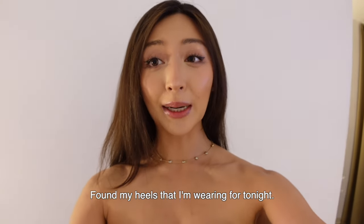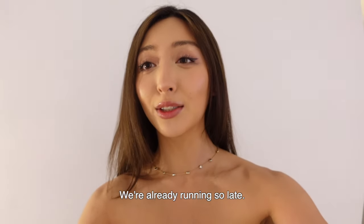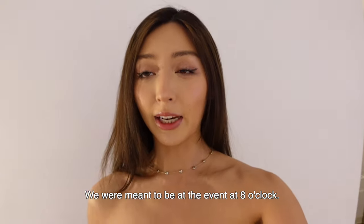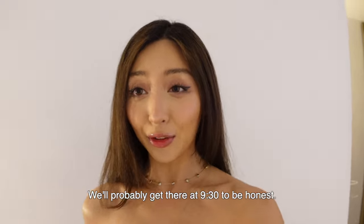Found my heels that I'm wearing for tonight and came back and got ready. We're already running so late. We were meant to be at the event at 8 o'clock. It's now nearly 9 o'clock. We'll probably get there at 9:30, to be honest.